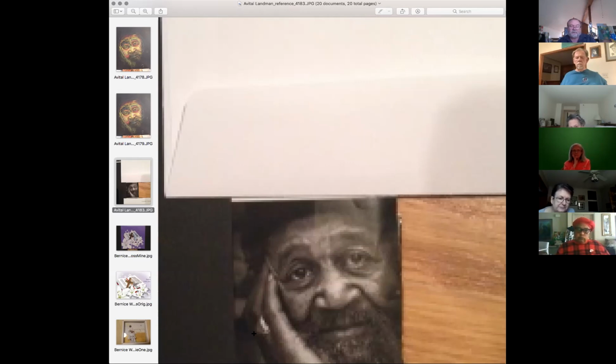And then the same thing with the hair. The hair is quite dark, but everything from the hairline down to the eyebrow is a lighter value.